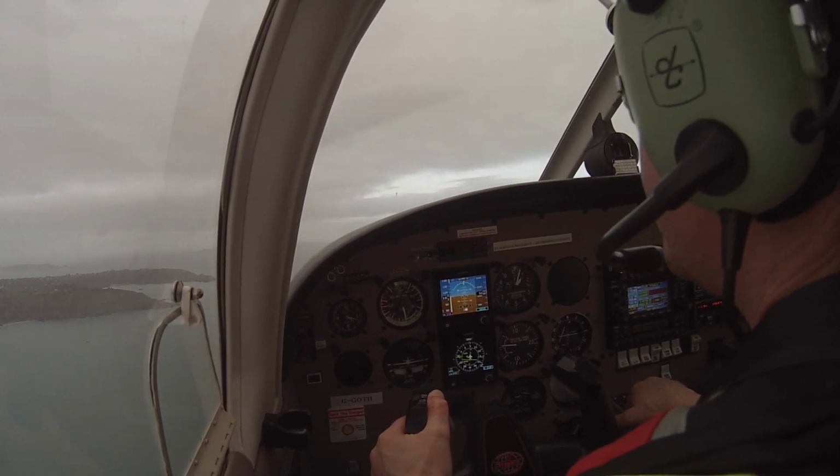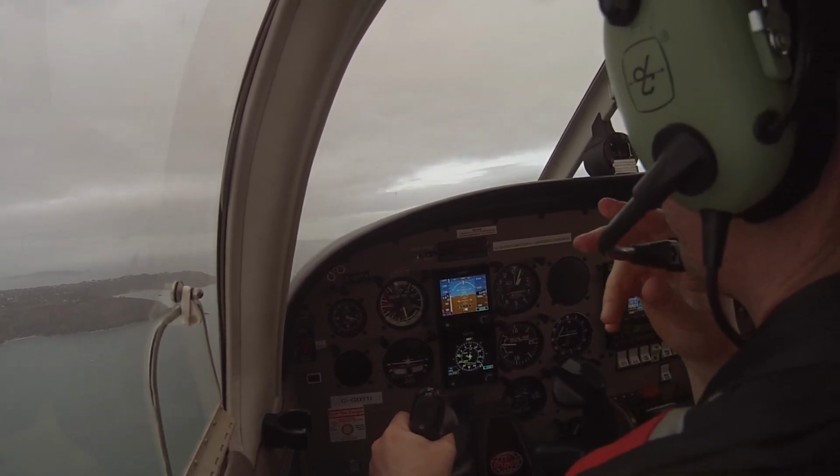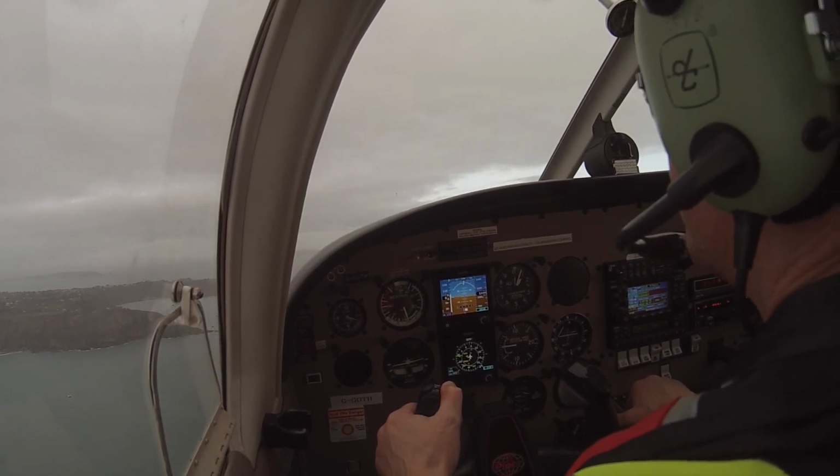Tango Hotel, downwind left for touch and go. Golf Tango Hotel, number 1, runway 27, clear touch and go, wind 240, 14, left hand circuit again. Number 1, clear touch and go, Golf Tango Hotel.